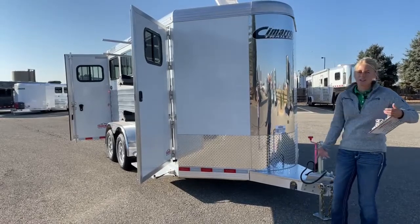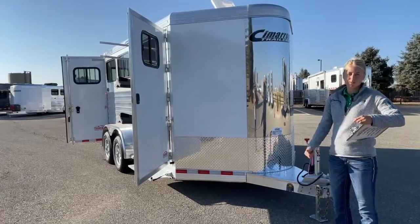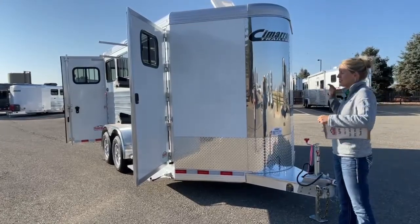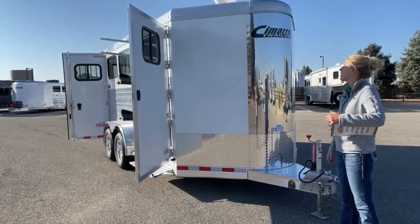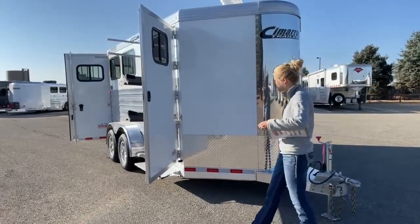One of the things we want to do is we want to keep these trailers as nice as we can for as long as we can. Helps with resale value. It's just a lot of people have pride in their trailers, so we just try and make it a little easier in that respect.